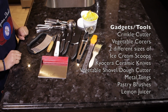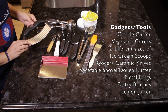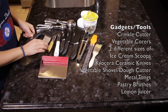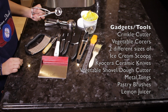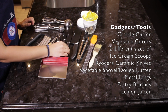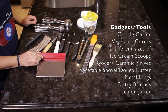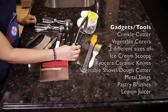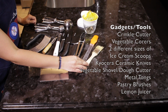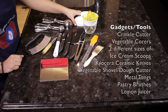These are some of my gadgets and tools that I use in the kitchen. I have a crinkle cutter which I use to cut the kaleche, vegetable corers, ice cream scoops when I'm doing the biscuits and cookies, Kaisera ceramic knives, a vegetable shovel or a dough cutter I use for two purposes, metal tongs, pastry brushes, and a juicer which has a lid if I don't need to use the dressing straight away.